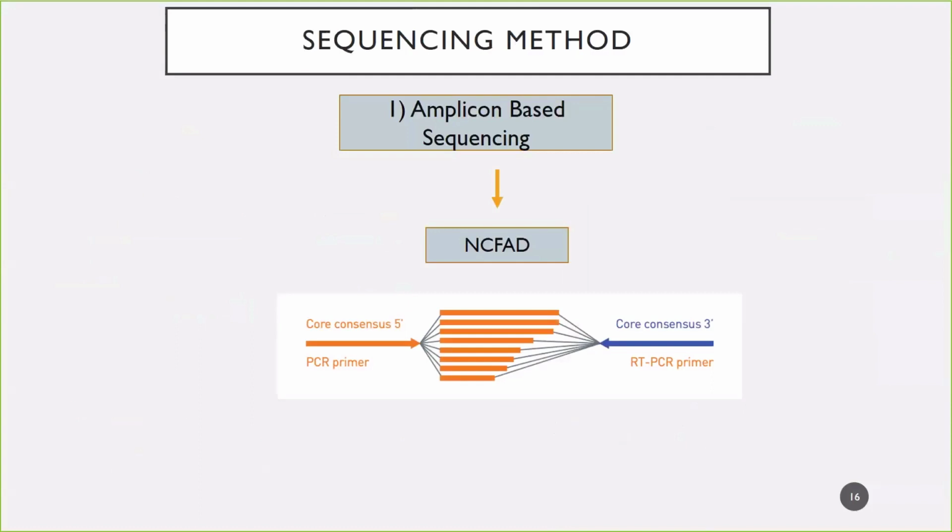So once we knew that we can detect influenza A virus in our air samples as well as the environmental swabs, we then wanted to see if we could derive viral RNA sequence from these samples. And so we used amplicon-based sequencing. The sequencing was actually done at the National Center for Foreign Animal Disease.